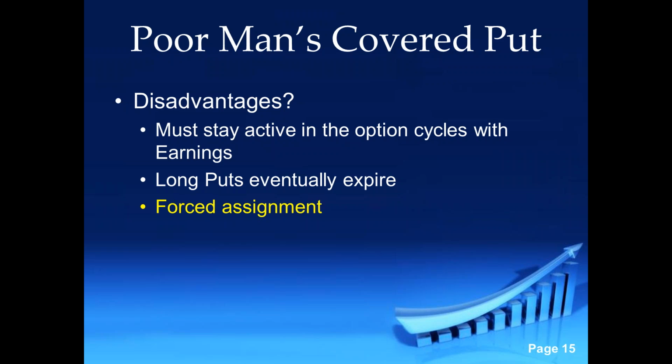Now, there's extrinsic value in just about all options. And there's intrinsic value and extrinsic value. Right now, we're concerned with the extrinsic value. So we're going to try and get rid of that extrinsic value. And by doing that, we're going to have to sell a put. The reason why we want to get rid of that extrinsic value is because that extrinsic value is what decays. That's what goes away. Intrinsic value is what's embedded in that option strike.